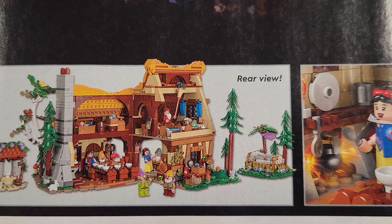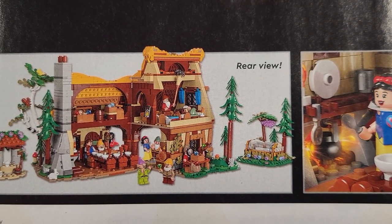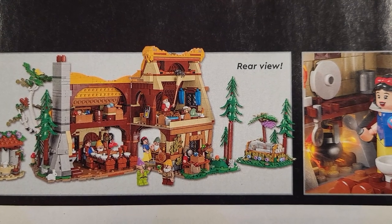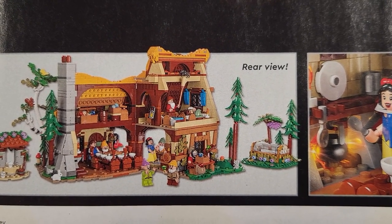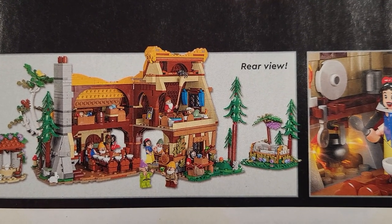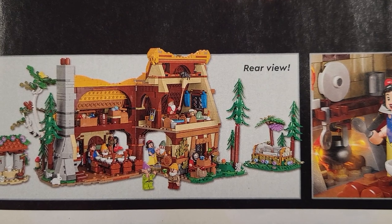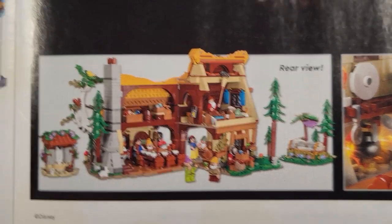I know some of these sets are kind of exclusive. They sell out quite soon, because even a lot of investors like to get a hold of these and put them away, because they know that these sets are going to hold their worth and that people are always going to want to reenact the Snow White and Seven Dwarfs.